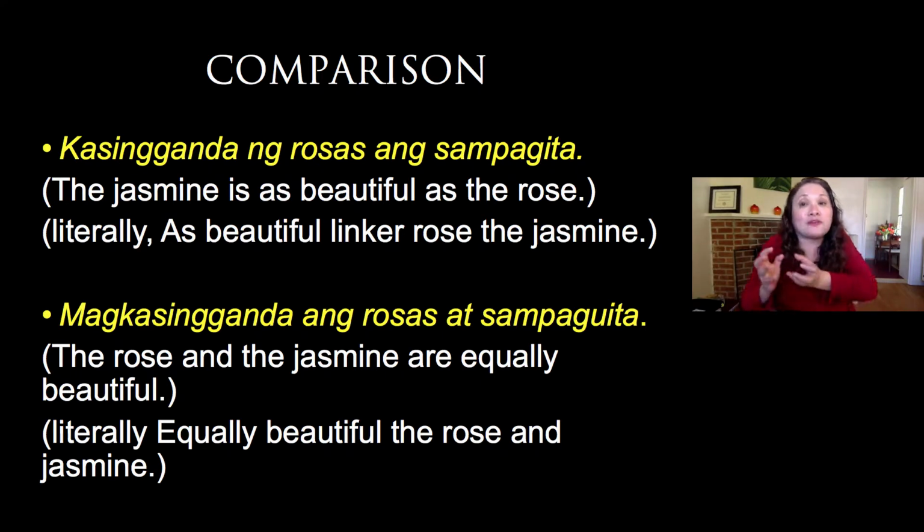It marks what the focus of the sentence is. So what you're saying is, it's the jasmine flower that is as beautiful as a rose. So the focus really is on the jasmine flower, which you know because of the word ang. Now, look at the second sentence.